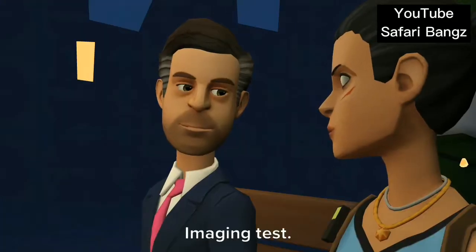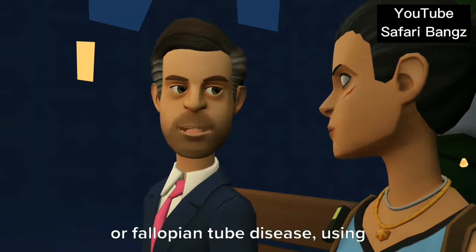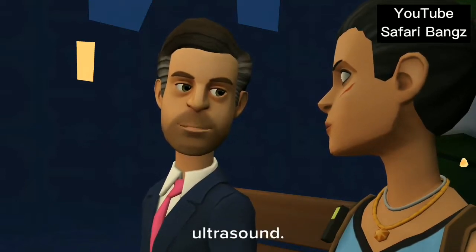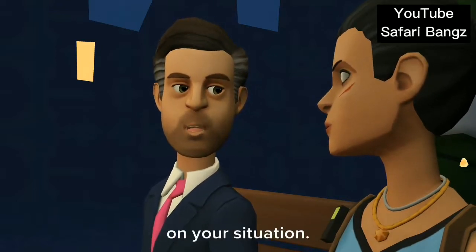Number 3. Imaging test. This is done to look for uterine or fallopian tube disease using ultrasound. Number 4. Other hormonal tests can be done depending on your situation.